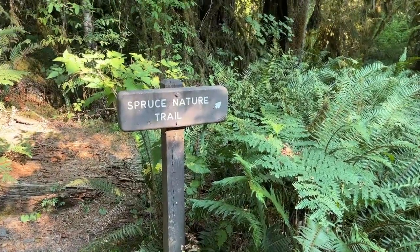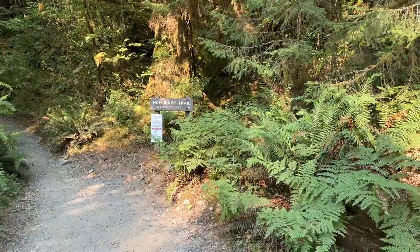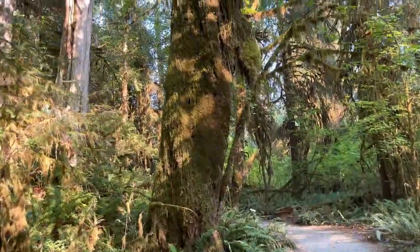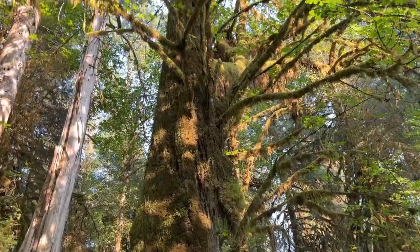I'm just gonna take the Spruce Trail. It's just a short little hike. There's also the Hoh River Trail, which is about 15 miles long, goes to Glacier Meadows. Need permits and things like that to go out there. The moss out here is absolutely incredible, but there also are just mondo trees.